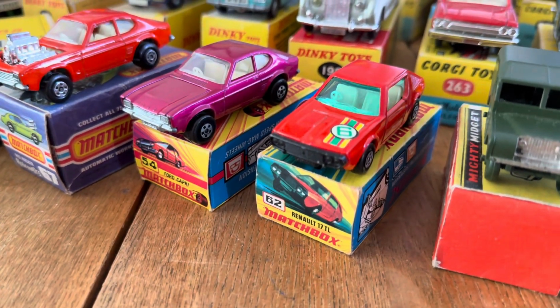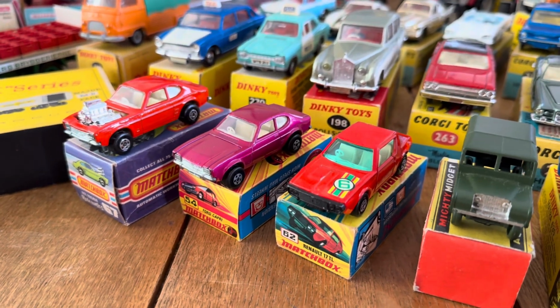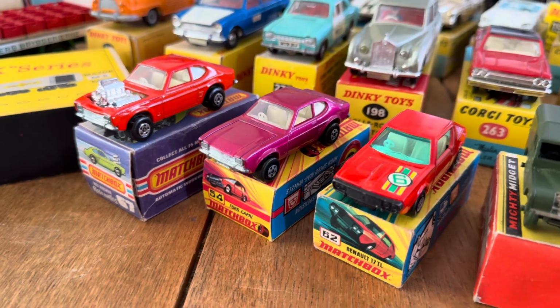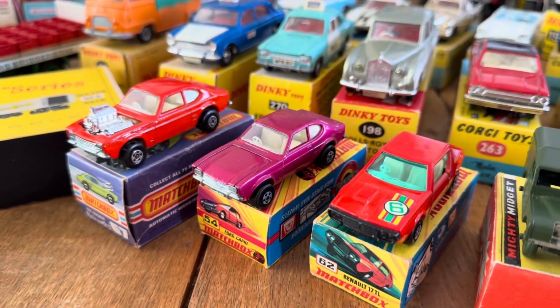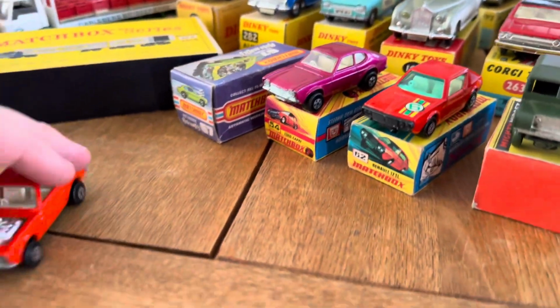You've got the Renault 17 TL. Yeah, look, these are probably like, you know, best as you will find, really, aren't they? Stunning condition. That's mint. The Ford Capri is in gorgeous condition. One little chip there, which is quite common just from opening the hood of the model. And then you've got the Roller-matics then, which I think are great.